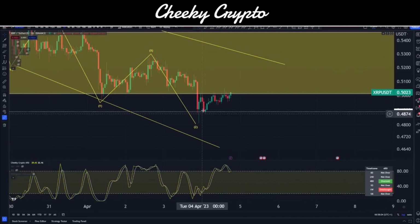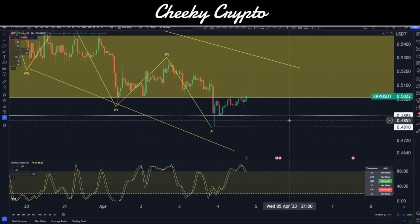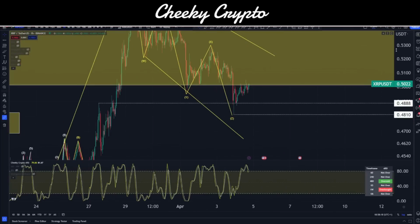But again, we haven't got a good move upwards yet either, so we'll be a little bit cautious here, and we could be looking for a bit of a move down before we rally on up again. Okay, so just bear that in mind. I'm hoping that this low down here at 48.1 cent holds for now, but we'll see how that plays out.